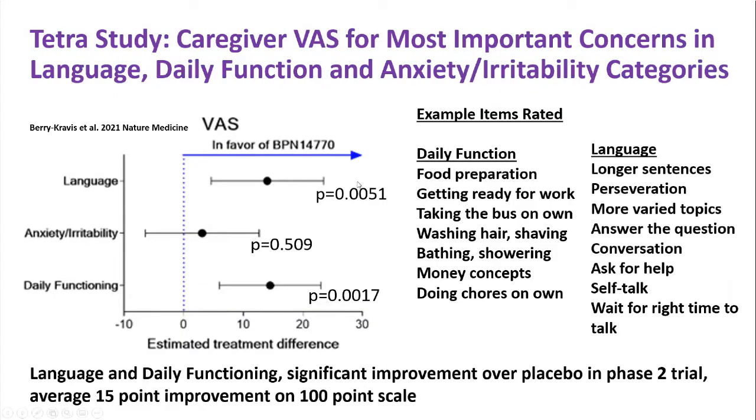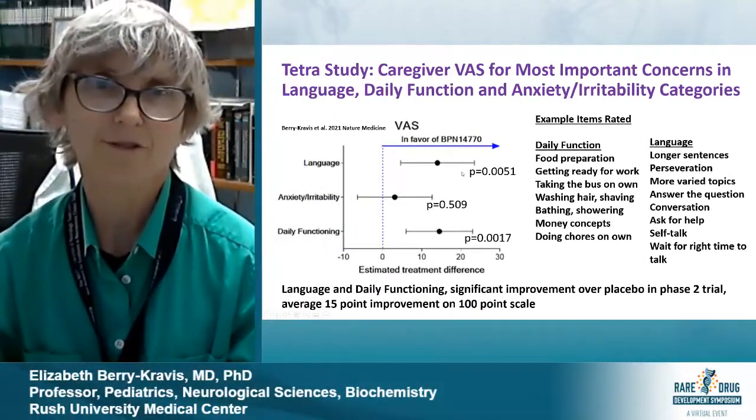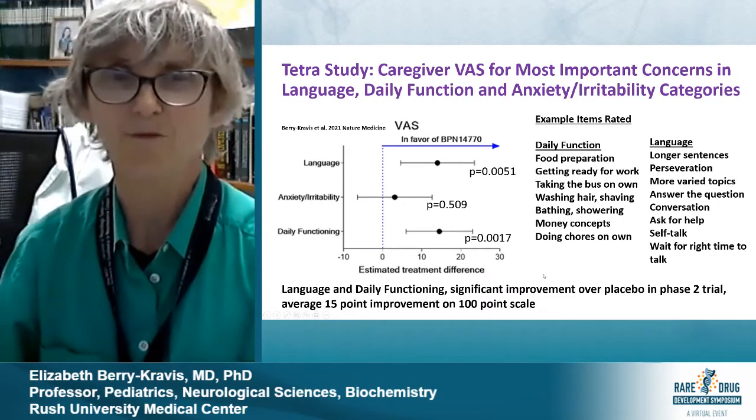So this is an example also of that trial I just showed you, where we did a visual analog scale, and we were using a drug we thought would impact cognition. And so in addition to that result with the Toolbox, we also saw a significant improvement over placebo in a visual analog scale of language and daily functioning. And what did that mean?